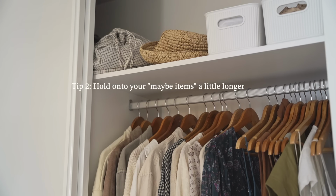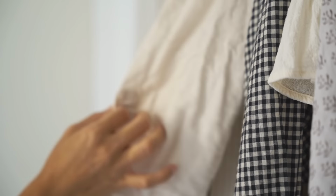Tip number 2, if you have the space, hold on to your maybe items pile a little bit longer, and you can shop from there periodically. Avoid decluttering too much all at once so you don't feel like you have big gaps in your closet.